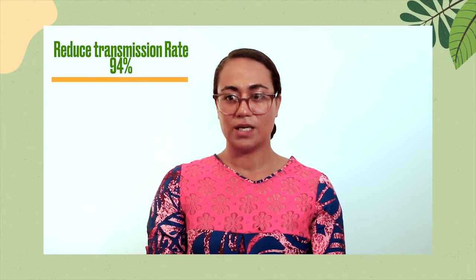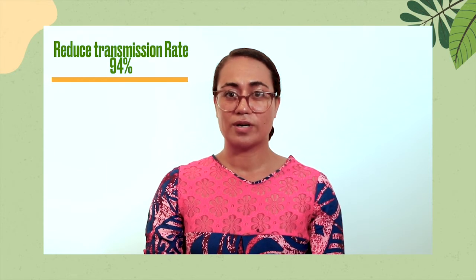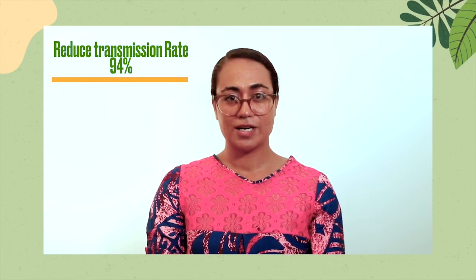There is new information coming through showing that being fully vaccinated, that's having your 2 doses of the Pfizer vaccine, can actually help reduce your transmission rate of COVID-19 by 94%.